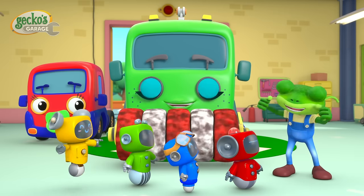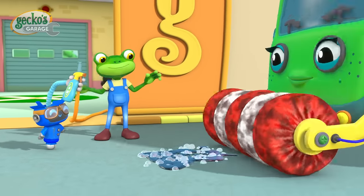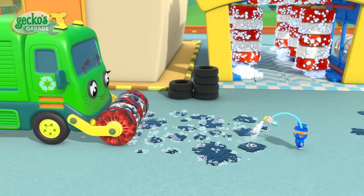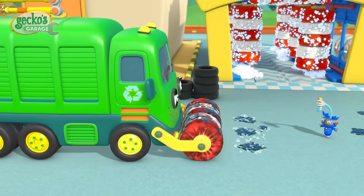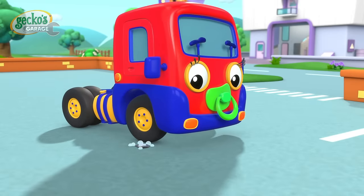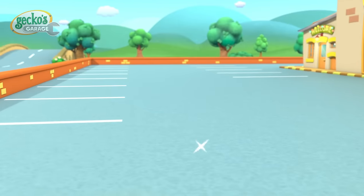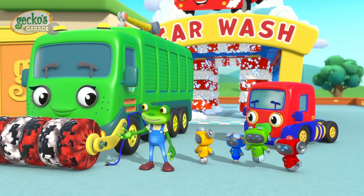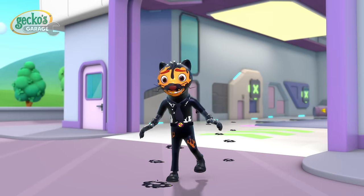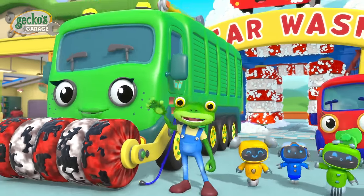Ready, everyone? Go, go, go! Great stuff, Mama Recycle. It's working! Now this scene is nice and clean. Unlike Mr. Weasel. I think we might have another customer, Mama Recycle. Bye, everyone.